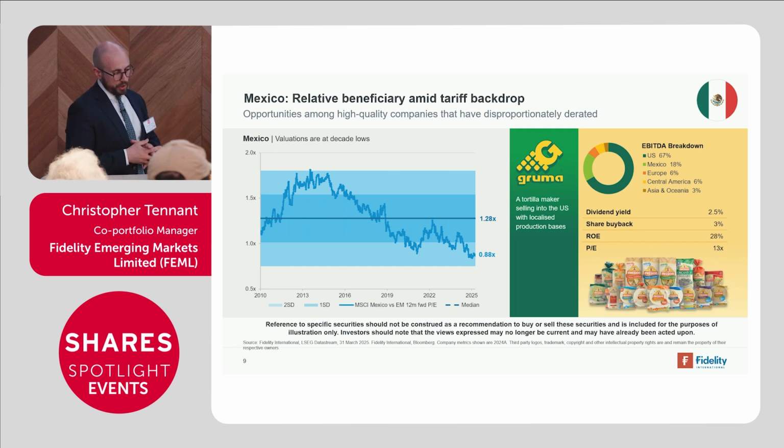And the chart on the right shows their sort of earnings breakdown. Two-thirds of the business is in the US. And so it's incredibly cheap. But it trades on about 13 times earnings because it's listed in Mexico. But really, it is a US business. And so there are lots of opportunities like this to invest in Mexican businesses where all of the assets are north of the border, but the stocks are cheap just because of where the company is incorporated.